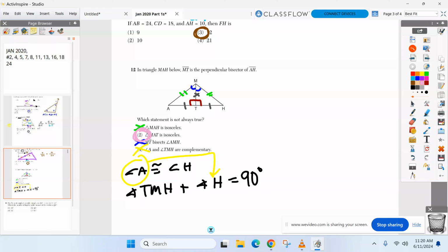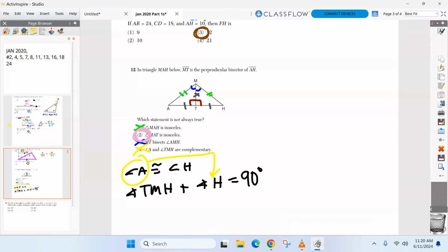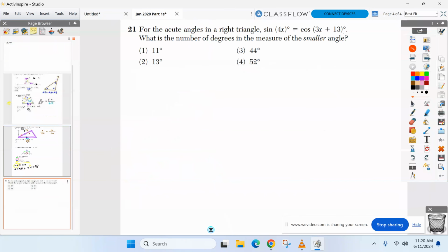All good? I think I put this on the midterm. Not that you care, but I think this was on the midterm too. All right, I got one more for you. It's not a tough one, but it is a big trap. Number 21. It is not a tough one, but it is a trap. Well, it might be tough if you don't know the fact.